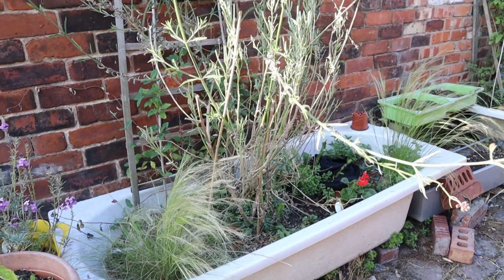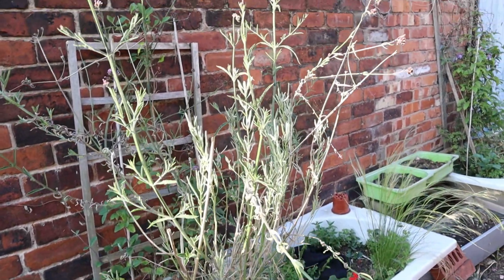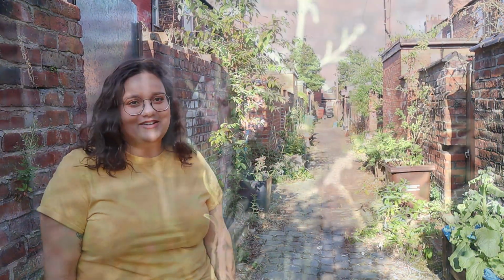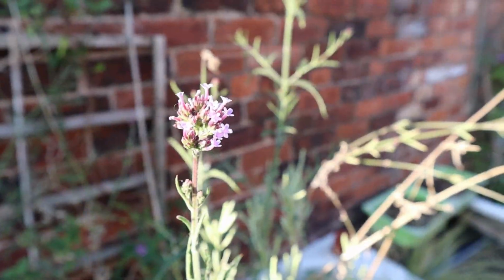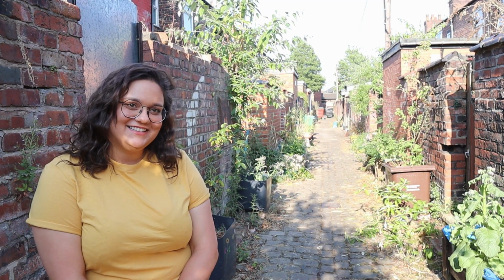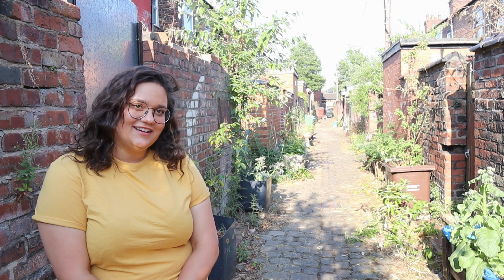So yeah, just having that variety, and not just all the smallest plants we can find or the success we have from seed growing. Awesome. And word on the street is you have an allotment. So how are you going to manage having an allotment and an even bigger alleyway to take care of?